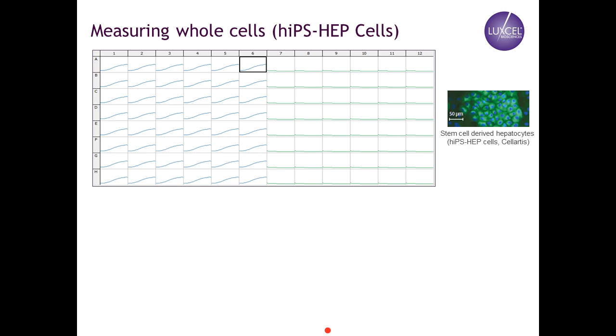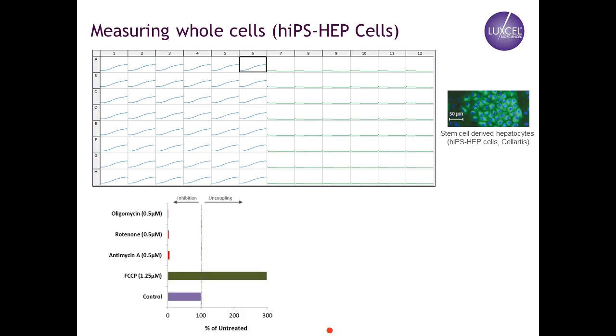And if we take a look at a panel of electron transport chain modulators, we can start with oligomycin, which blocks the production of ATP via the ATPase. That causes immediate inhibition of oxygen consumption because of the fact that you're not allowing mitochondrial membrane potential to dissipate. We can then take a look at 2 electron transport chain inhibitors, rotenone, which inhibits complex 1, and antimycin, which inhibits complex 3, and both of those cause an immediate reduction in oxygen concentration.